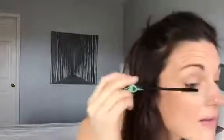So then, okay, the next is mascara. I worked at Essence for a little bit and fell in love with this guy. My whole family fell in love with it. My mom, my sister-in-law, and it's like $4.99 at Ulta.